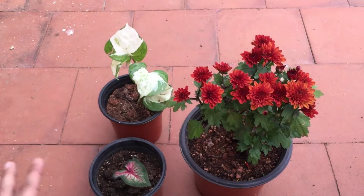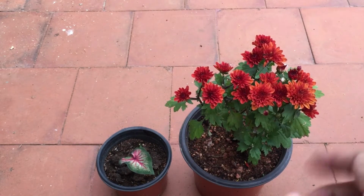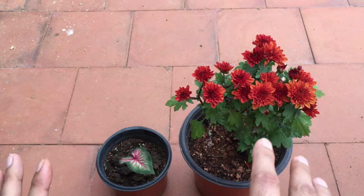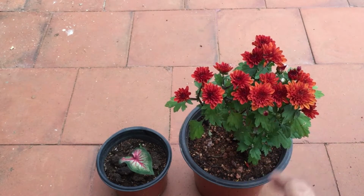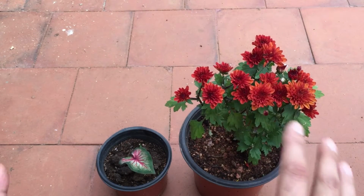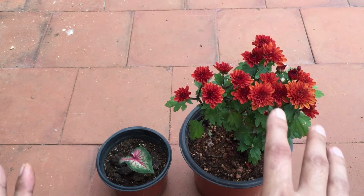Whether it is intense winters or hot summers, the plant is going to disappear from the pot. But that doesn't mean that the plant is dead. Either the roots, tubers, or the bulbs will stay hibernated beneath the soil, and once they feel that the outside temperature above the soil is getting comfortable, they will start to sprout back and regrow. So these plants are called tender perennials.